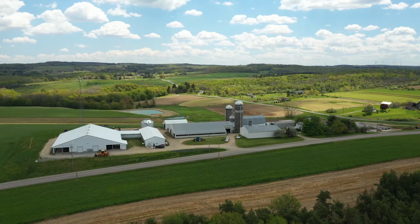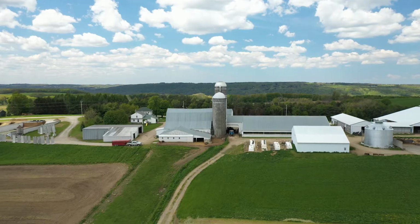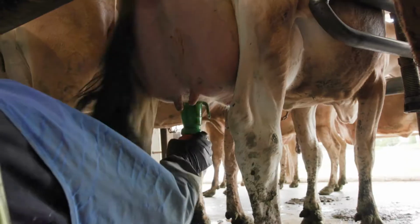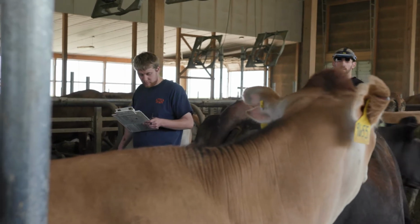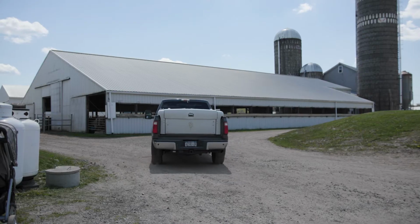So here we've got a great team of employees, and my wife and I and my father-in-law to keep everything rolling. I've got 1 full-time guy and a handful of part-time helpers that do a majority of the afternoon and night milking, and they do an excellent job. In addition, we've also got a herd vet that comes once a week to do herd health, just general routine, make sure everybody's healthy.